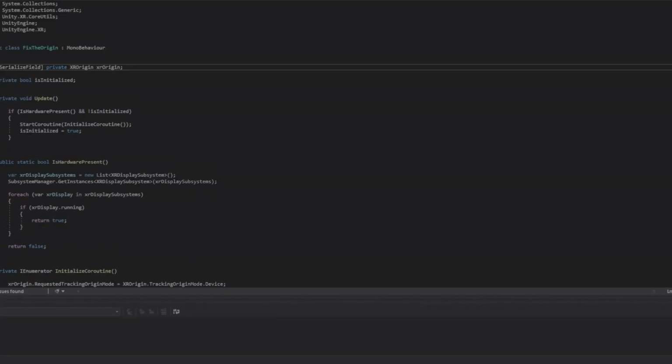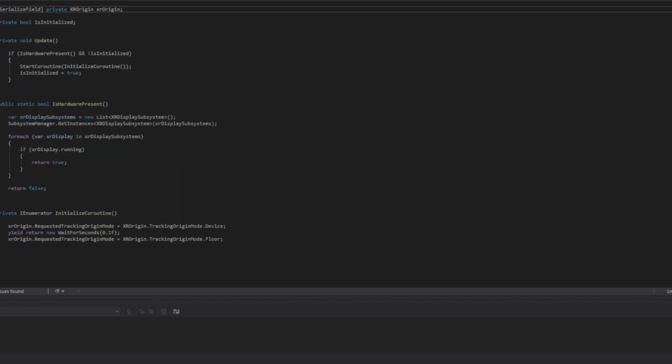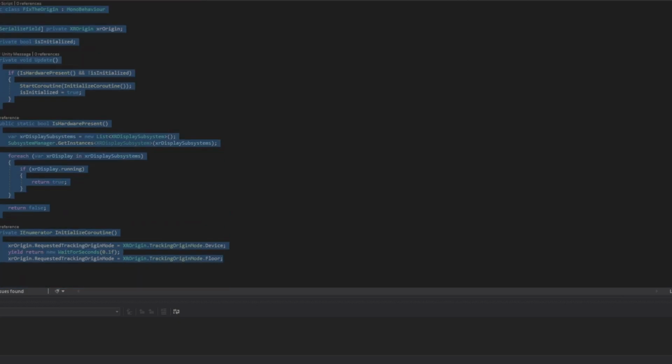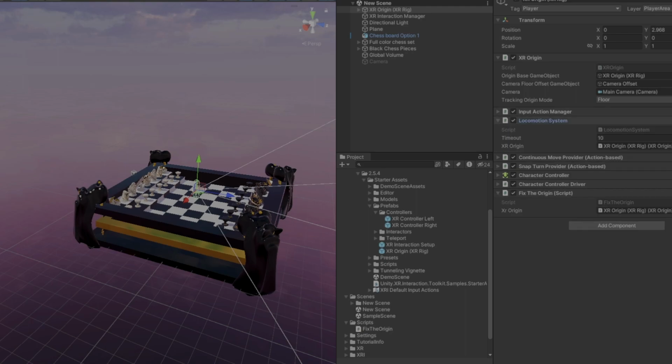So basically this is the script that I managed to get somewhere on the internet. It checks if everything has been initialized, if the hardware is present. If yes, then it starts a coroutine to tell it where exactly. Now you're reinforcing, using code, that you must start from the floor. So that's what this code is all about: let's see if the hardware is there, and if it is, you must start from the floor. This script was able to assist me with that problem of going through the floor. So from there, I continued.